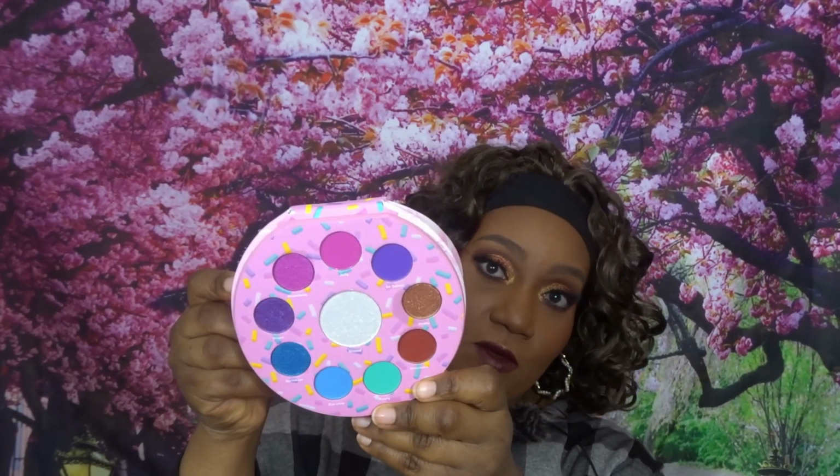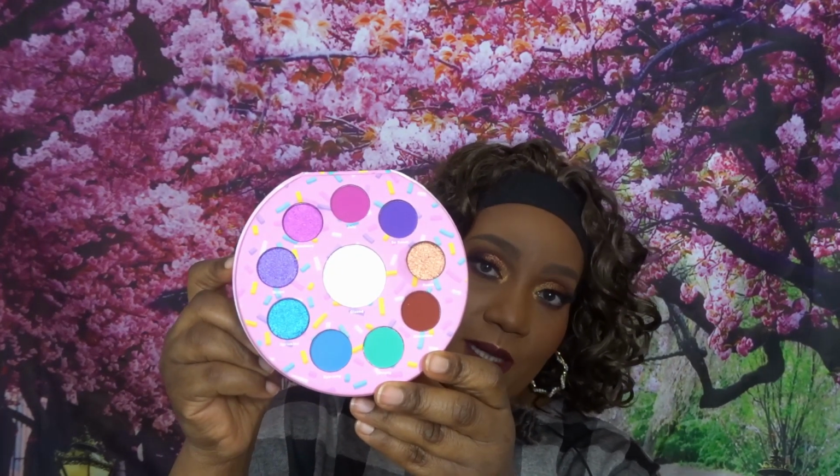Again, I'm going to do a dedicated video on all of the palettes I got from Glamlite, but this is the Donut palette. And I also got the Ice Cream palette. I've been longing to get this palette from the time it came out, but again, when you're buying from the UK, you've got to be careful to buy it and make it worth your while, and that's what I did. So I waited so I could buy the others with it.